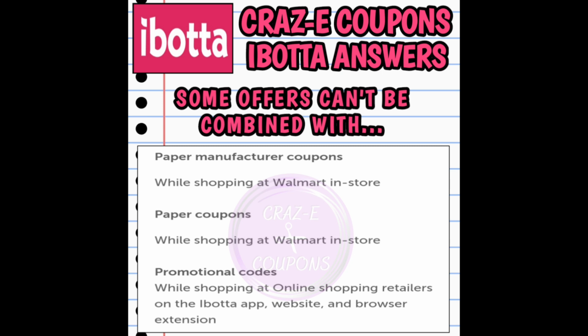Now, we're going to see another slide here in just a second, but let's go ahead and talk about this one for just a minute. Paper manufacturer coupons while shopping at Walmart in store. I'm not sure why that is specified there, but I guess we will see what happens with the Ibotta app going forward. Then they also specify paper coupons again. Now, Walmart does not offer store coupons like Walgreens or CVS does, so I'm not sure why that's in there really. And then promotional codes while shopping at online shopping retailers on the Ibotta app, website, and browser extension.